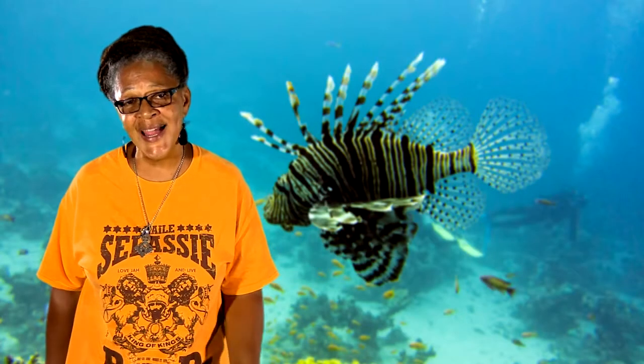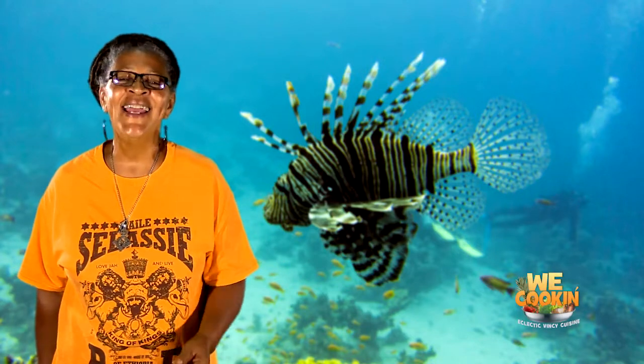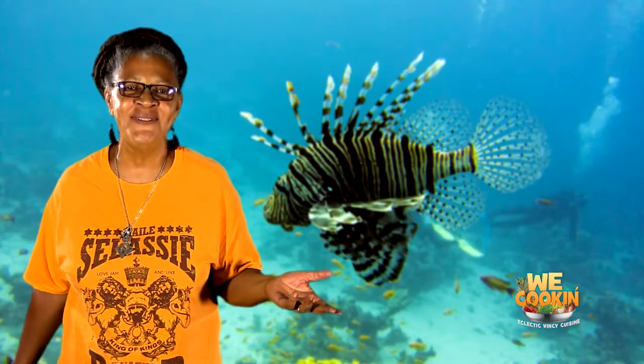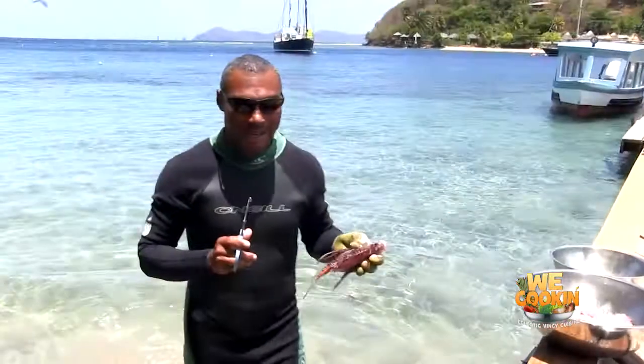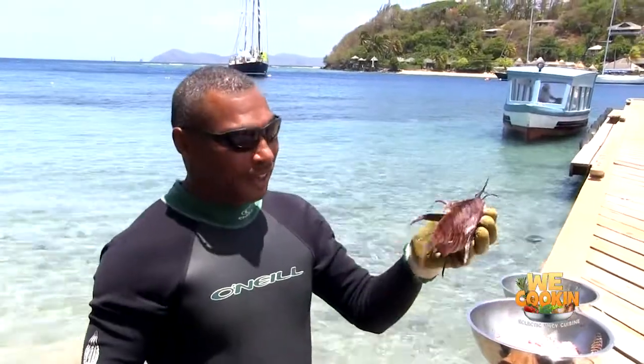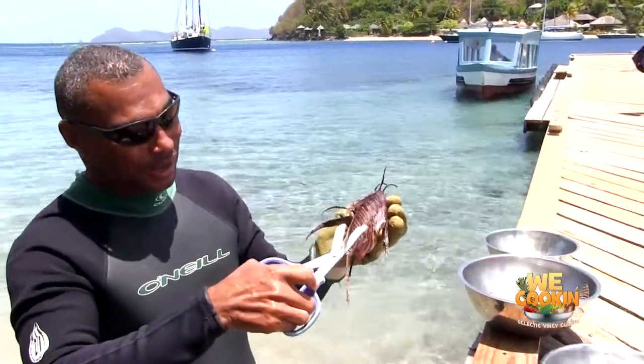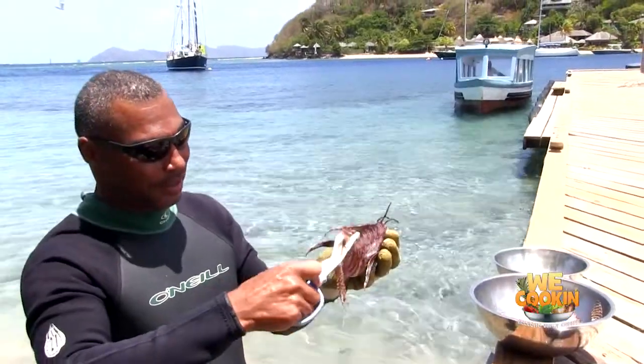Whoa, so much lionfish. Somebody's gonna have the job of cleaning it, and Don has volunteered to do that for us. Take it away, Don. Hi, this is We Cookin. This is the proper way to clean the lionfish. First thing you do is get rid of the venomous spines. So I'm going to use a scissors and cut them away.